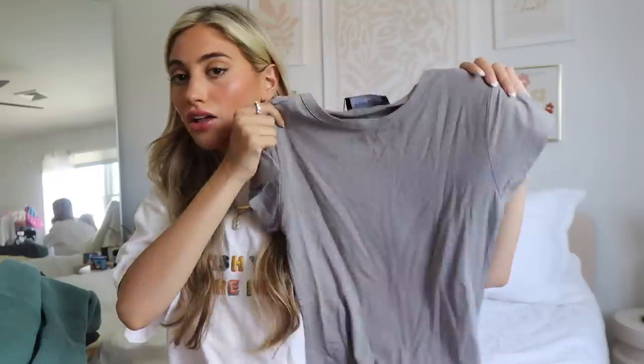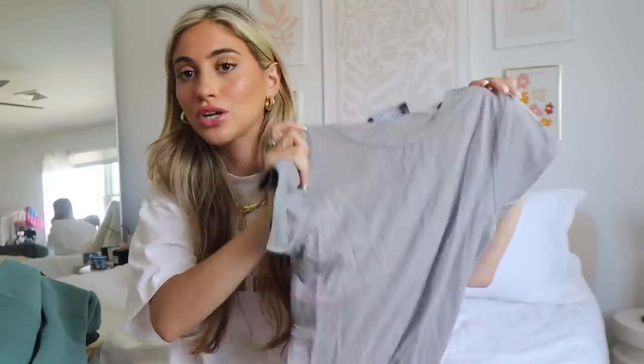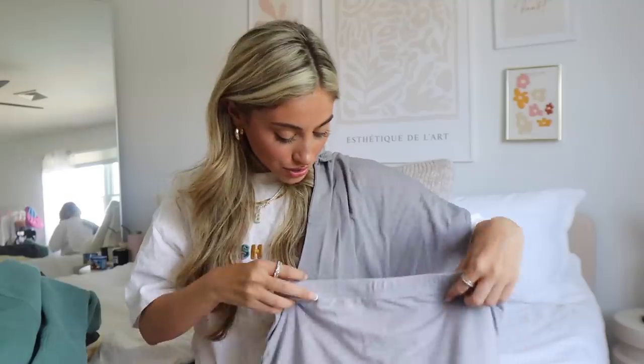Now, moving on to summery clothing and not just sweatshirts. Ooh, I really like this. Okay, so this is a little matching set again. The top is just this solid gray, really soft t-shirt. Very casual. Obviously, you can wear this with other things. But I also got the matching little mini skirt to it.